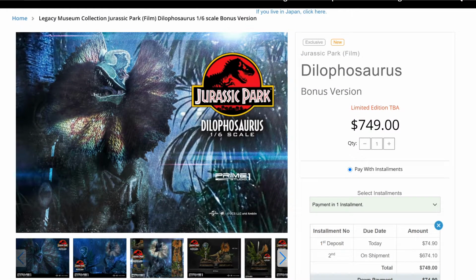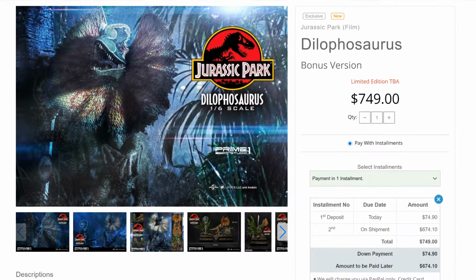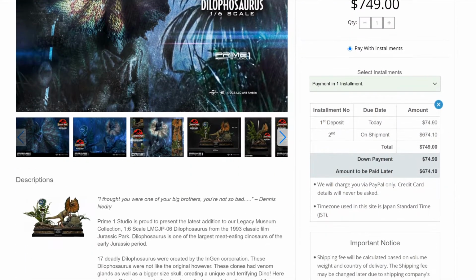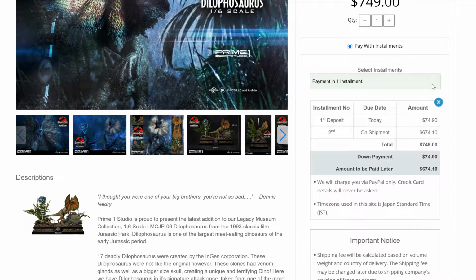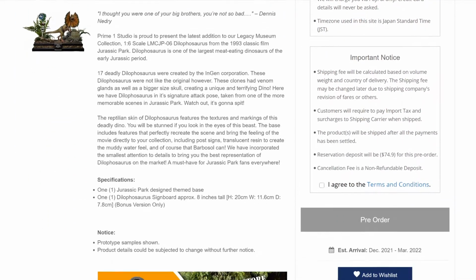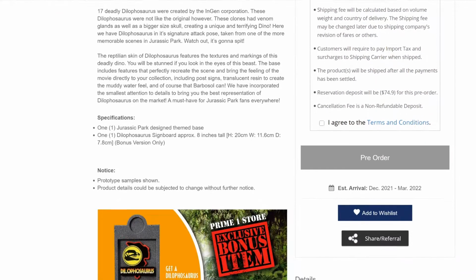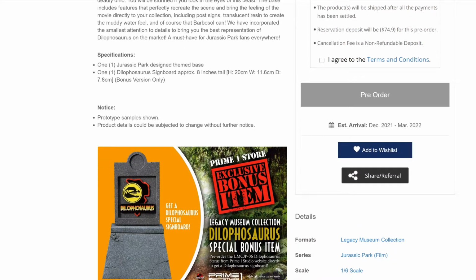Now, there's no edition size yet. This is to be announced. The price right now is $749. They offer, as usual, a payment plan. You can choose up to 8 payments, and you can pay on shipment. You have to make a deposit today. There's a lot of information. We're going to read some of that in a moment. The estimated arrival for this is between December of 2021 and March of 2022.